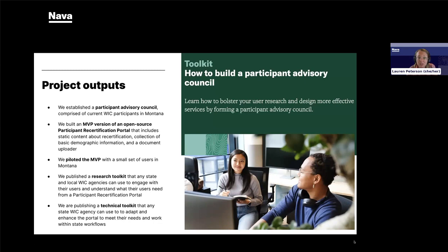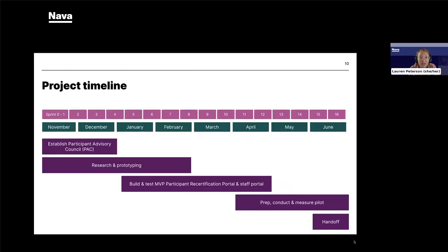We've published the research toolkit you see on the right side of this slide that we encourage you to check out to use to engage with your users, your participants, and understand what they need from a participant recertification portal. And we're in the process of publishing a technical toolkit for WIC agencies to use to adapt and enhance the portal to meet your needs and work within your workflows. And we did this all over the past 8 to 9 months.